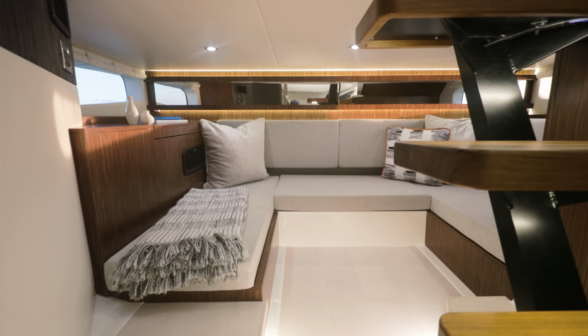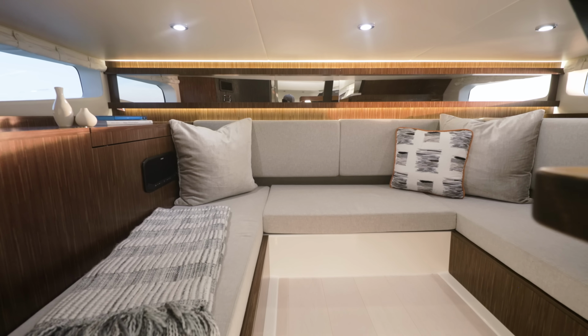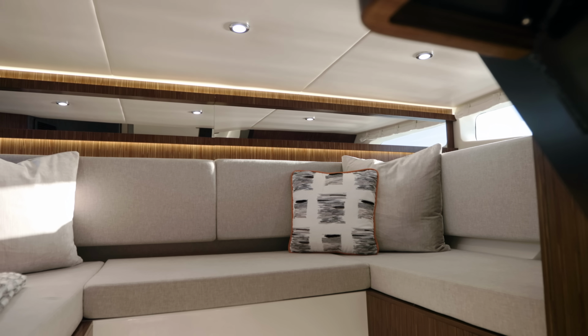Oh, there's more down here. There is? Wow, look at this. Oh my gosh, the kids would love this. Taylor and Brayden, right here, all day long. I love this little loungy area. We should buy this boat.